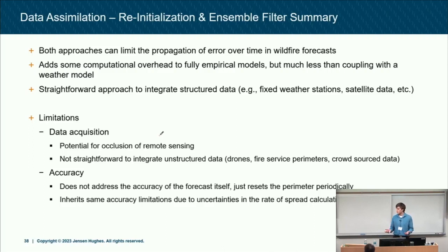When we're talking about data assimilation, both these approaches have the same kind of errors where you're limiting the overall propagation in error because you're correcting it periodically. These add some computational overhead, but it's usually not too bad compared to adding additional physics overall. And whenever you're dealing with structured data, like satellite imagery or weather station data that's always available at the same locations, it's pretty easy to set up your system to automatically integrate this information.